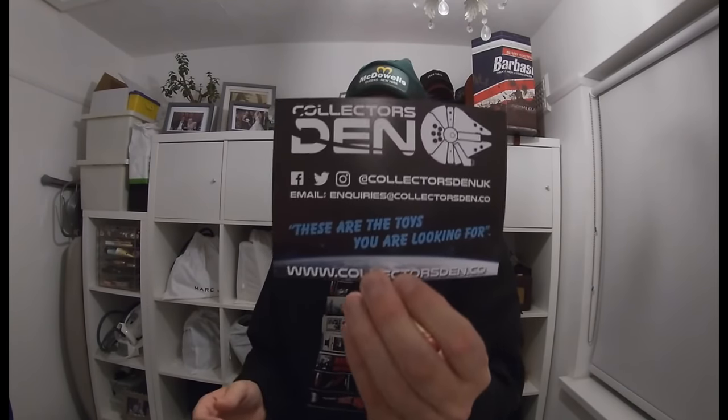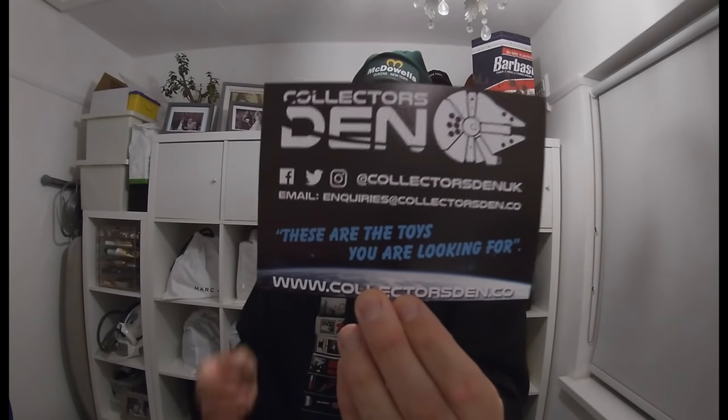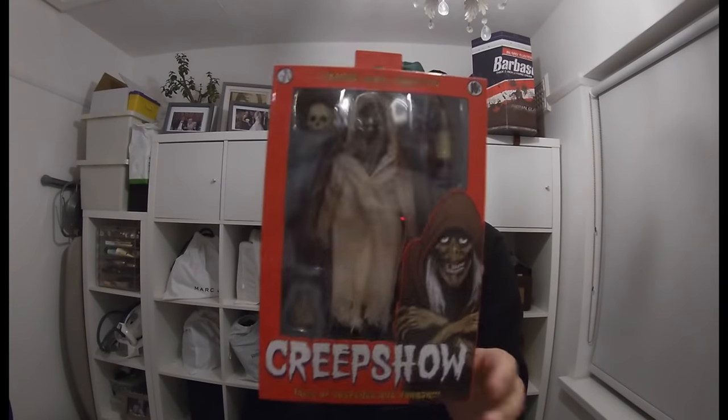So, I've got a leaflet for this one. Collector's Den. There you go, Collector's Den. Decent, newer toys at decent prices. But one of the toys I've been after for a while, and there's an interesting story about this, and I should have it already. I ordered this from Savvy literally 2 years ago.